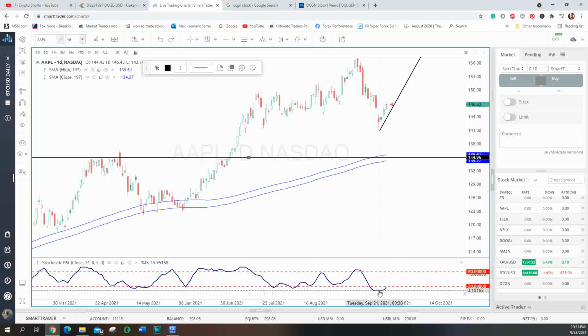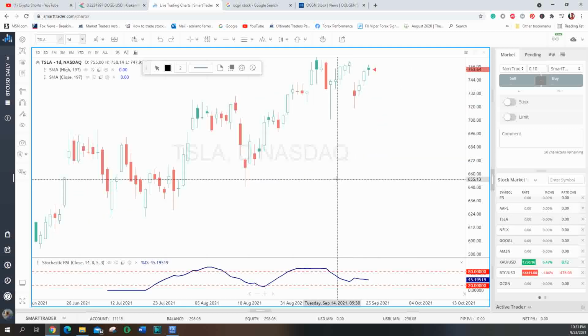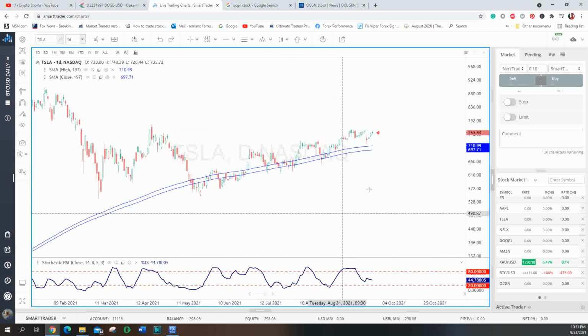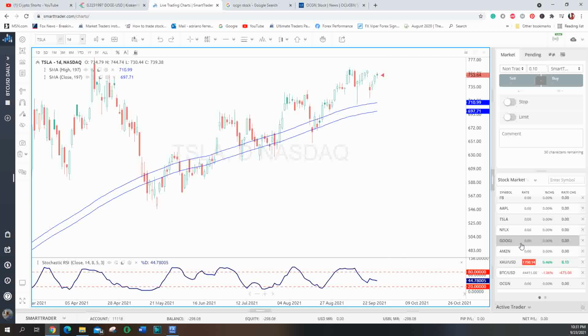You have a stochastic at oversold zone, so this might gonna turn to the upside, but I think the price might gonna test this low here at $135. That is Apple. Let's take a look on Tesla. It's moving up a little bit as well. Tesla is moving up.